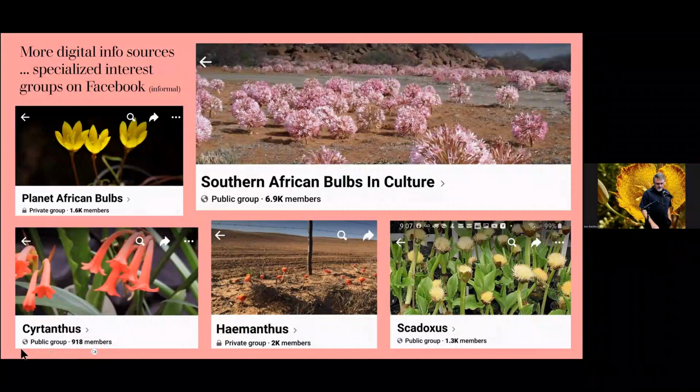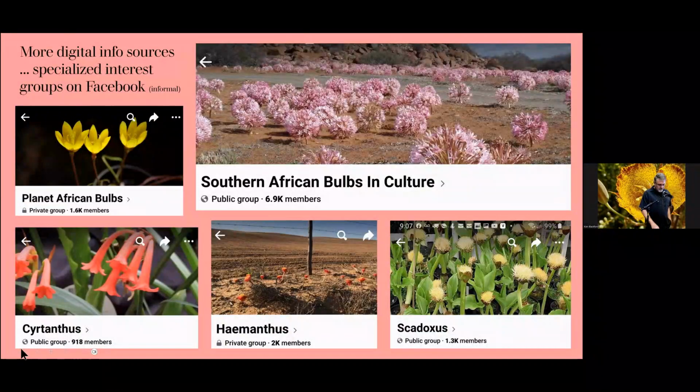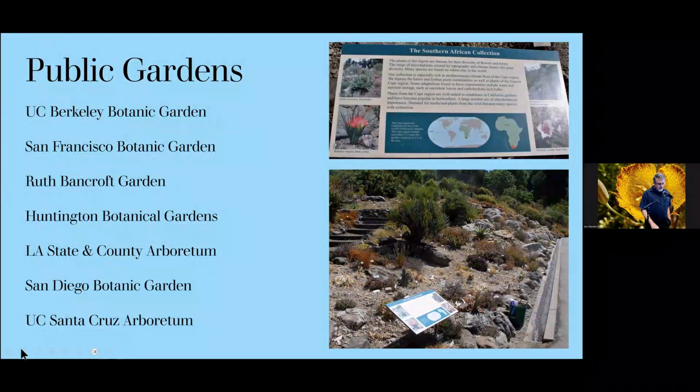Other digital sources for interest: there are various Facebook groups online, including one specifically for African bulbs in cultivation, with Cyrtanthus-specific genera, Amanthus, Cadudus. Or you can go to public gardens here in California: Berkeley, San Francisco, Ruth Bancroft, Huntington, and our own San Diego Botanic Garden.